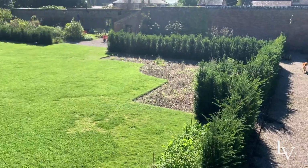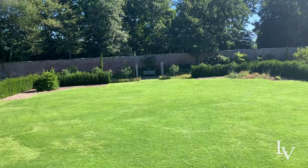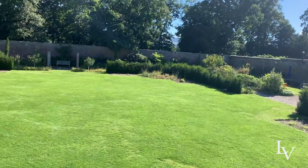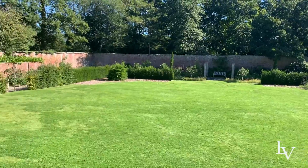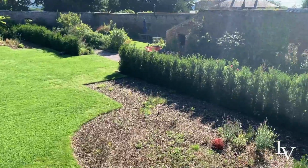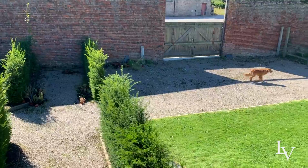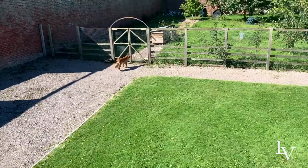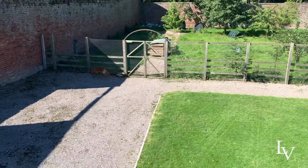And you can see across here. So looking back to the west wall. And we are moving down to the north side of the garden now, which is where we have a big set of gates, which are very useful for bringing in much bigger machinery. And our hen house, so we have 6 hens. Very lucky, happy hens in there.